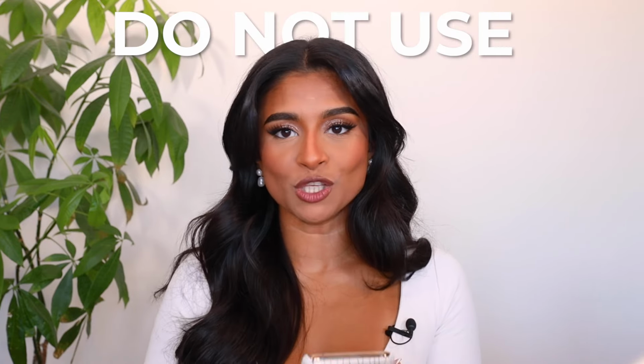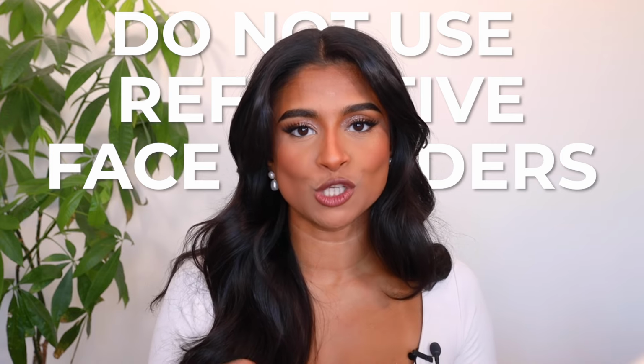Tip number 4, super duper important. Please do not use reflective face powders to set your entire face. You wanna use a satin finish or a matte finish setting powder, and then you wanna add glow very strategically to certain parts of your face.